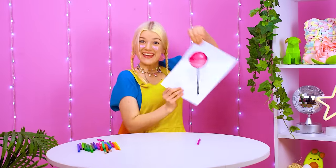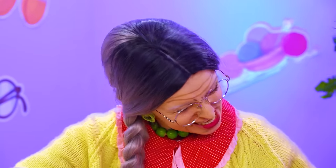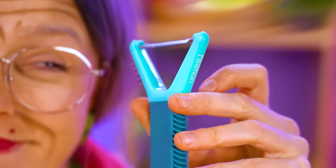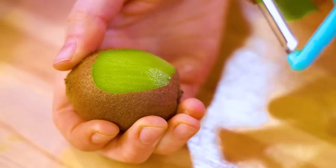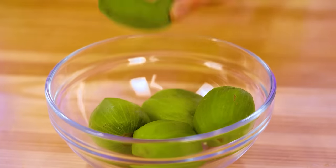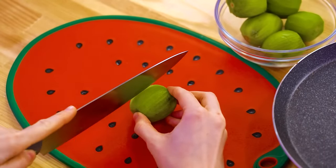Yay! Doodle! Okay! Lollipops! We're making pops for Jules! I didn't know candy grows on trees! Gran has a plan! Peel the kiwi! Oh, so green! Hope they're as sweet as they look! Those look delish! Slice those puppies up!